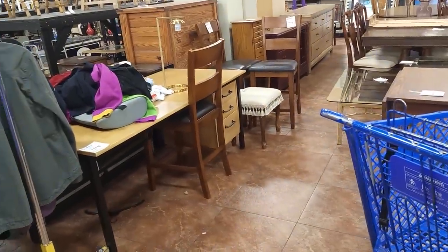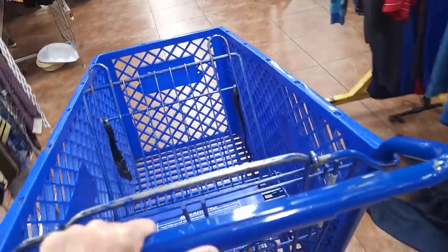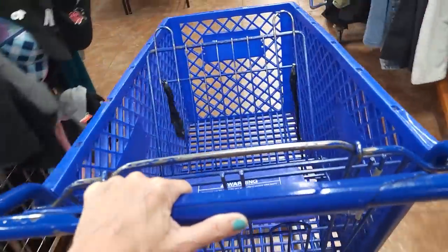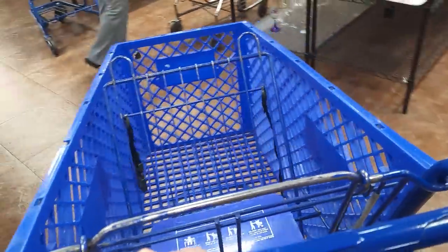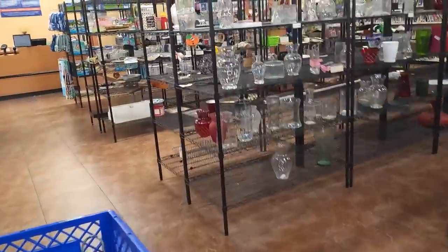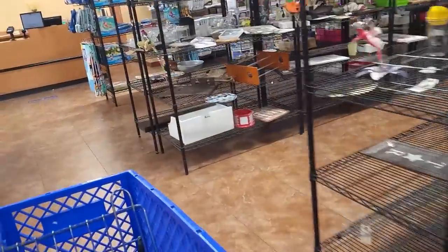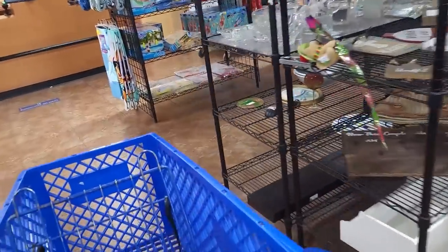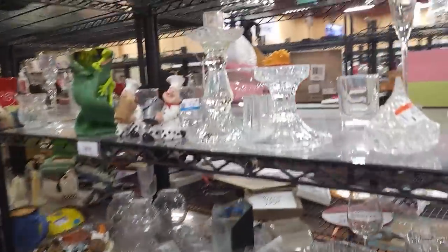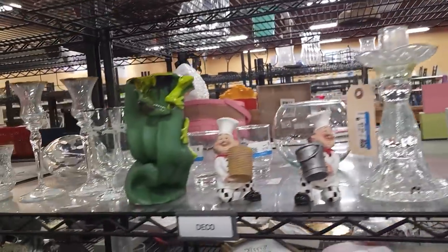All right, one last little glance. Okay, I don't see any furniture. That is what we are looking for. So let's get over here and see what goodies are on the shelves. Now, I don't see any fresh carts having been recently brought out, but they might have. That means there might be fresh goodies on the shelf, which is what we are gonna look for.